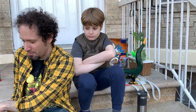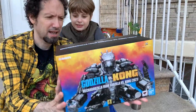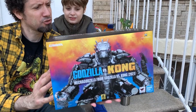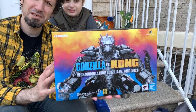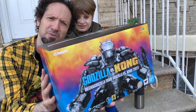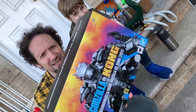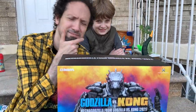And I picked up one other thing that had come in, and you might be like, Ultrazilla, didn't you have this already? You're right, I did have this already. So stay tuned, why do I have this again? This SH Monsters Mechagodzilla 2021.